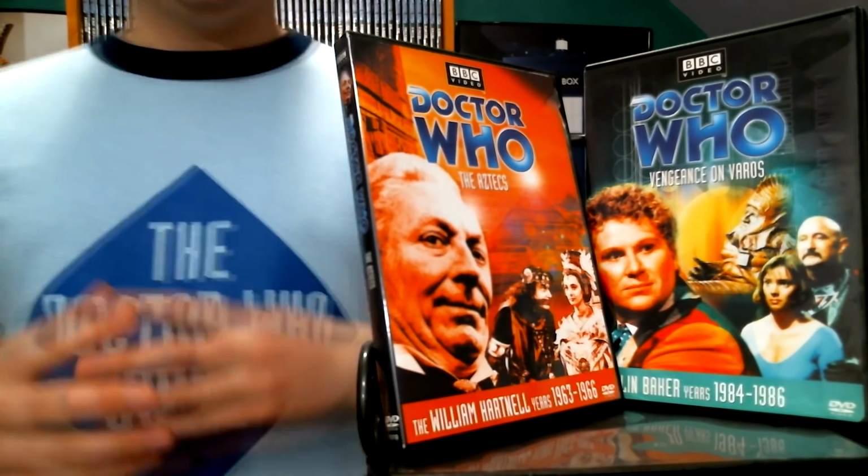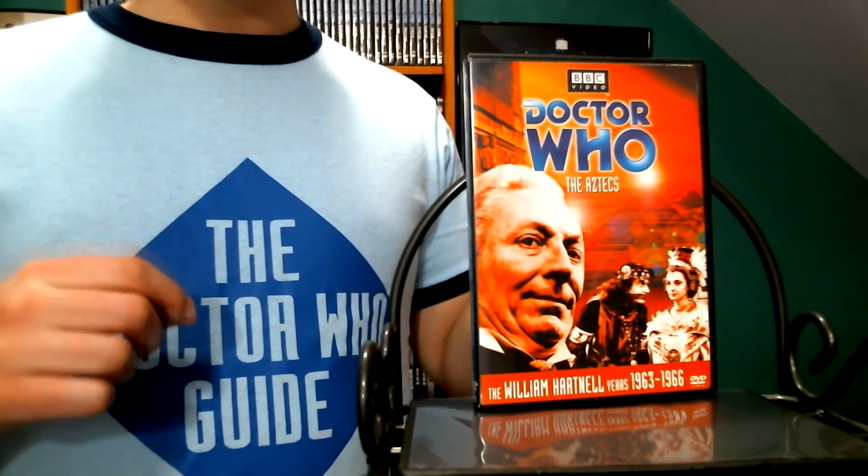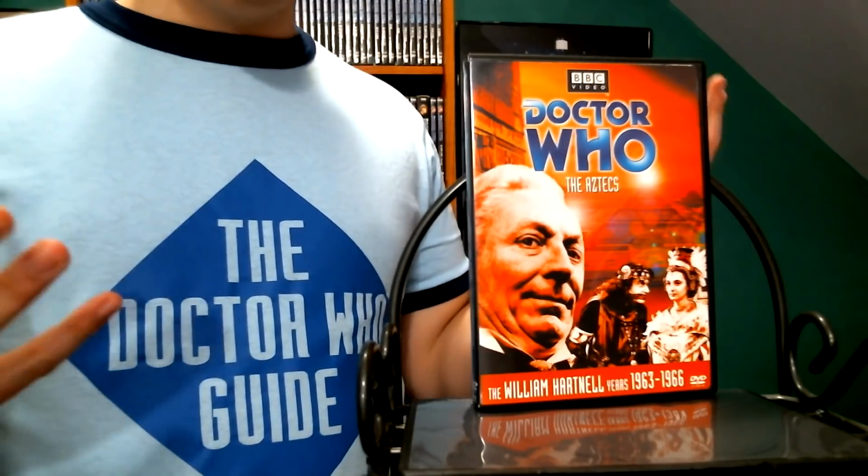Both of these DVDs would later go on to have special edition releases. Vengeance on Varos would get one in 2012, and the Aztecs would get another in 2013. The Aztecs does have a bonus feature that is not available in regions 2 and 4, and that's the Who's Who featurette, which is basically a menu with bios about the different main characters and cast members that you see. Not that much to be missed out on if you don't have it.